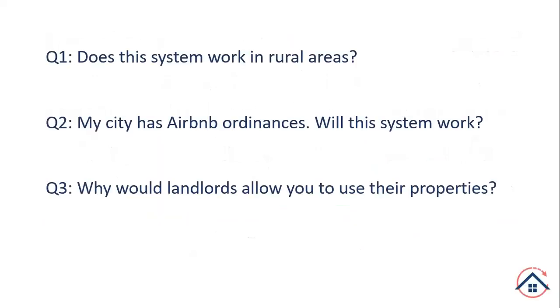I typically ask questions, but I've been running long. Here are the questions I get. Hey, will this work in a rural area?